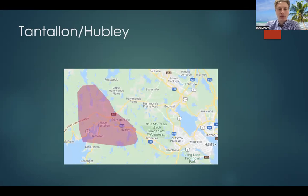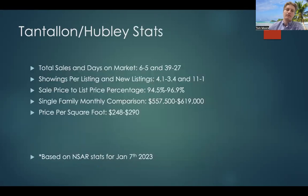Anyways, there's some very nice homes, and there's also some homes that are a bit more on the affordable side. Total sales was 5. Days on market was 27. Showings per listing 3.4, and new listings was 1. Sale price to list price percentage was 96.9%.